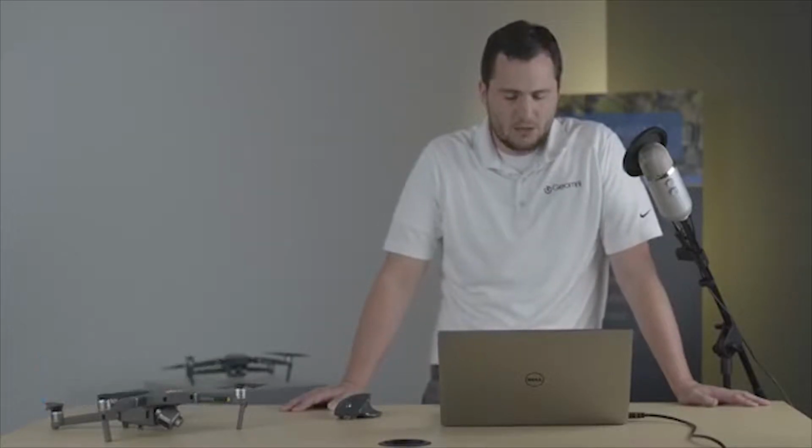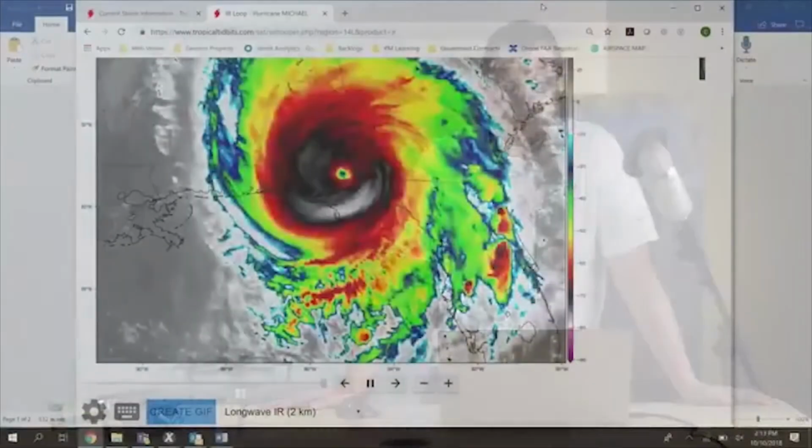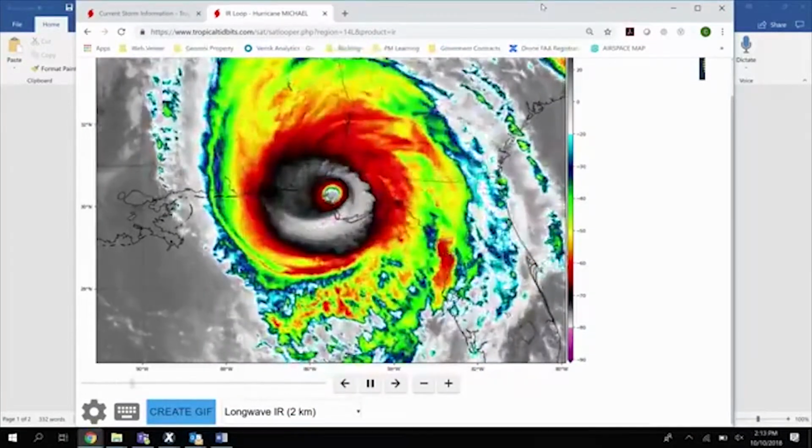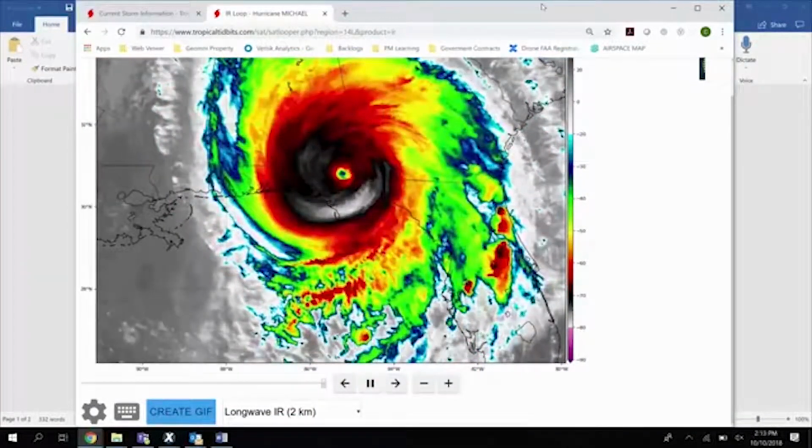Let's see, I think we've got a little bit of the graphic here. It's a monster storm, and everybody at Geomni, our thoughts and prayers go out to everyone who's got property or is in the path of this storm. We hope that good plans were made and that people were able to get out of the way.